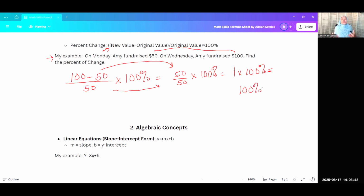It increased the 100%. It increased the whole amount. So it started at 50 and it went up 50 more. 100% means you're taking a whole thing. It's a total increase, the whole exact value. So this went up 100%. So this is the percent of increase, which was 100% from $50 to $100. It doubled. Okay, now let me erase that.